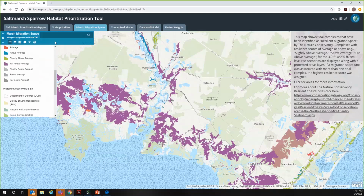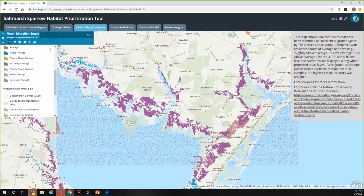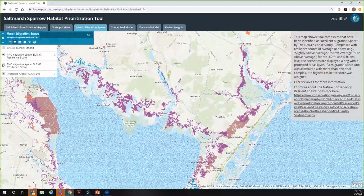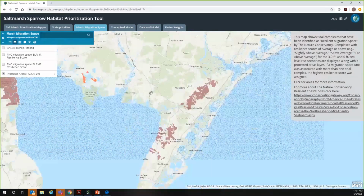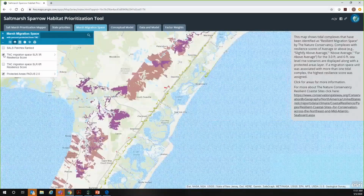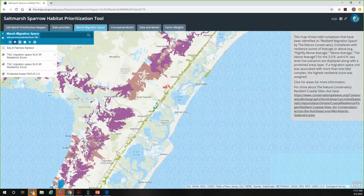And if we take these off, like here's a good example where you've got a lot of protected land overlapping with the marsh migration space. And presumably we can change the transparency of these. I'm not sure if you all can control that or not, but you can see where these things overlap the protected lands and where they don't.